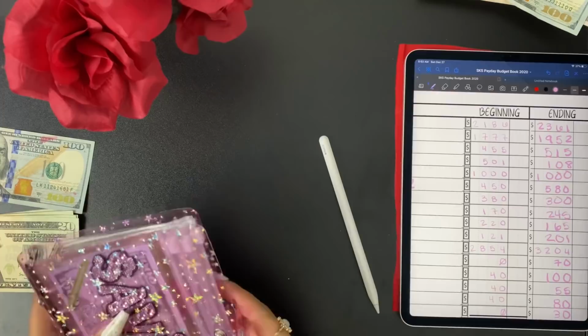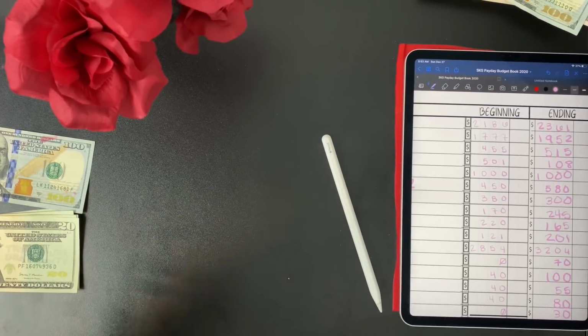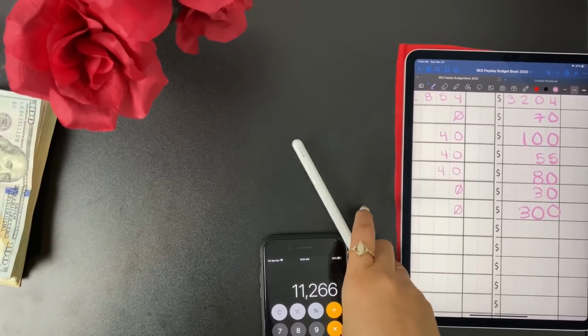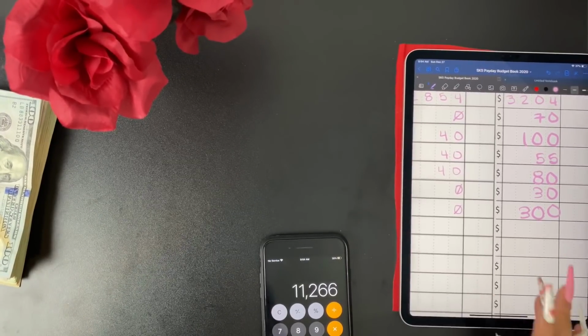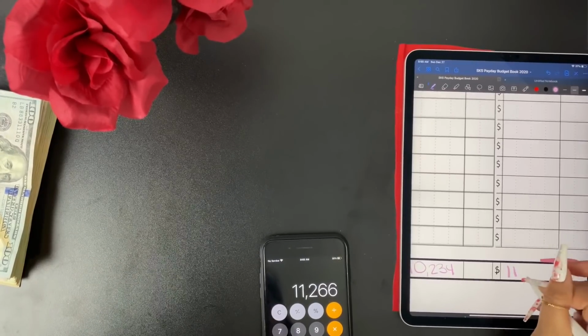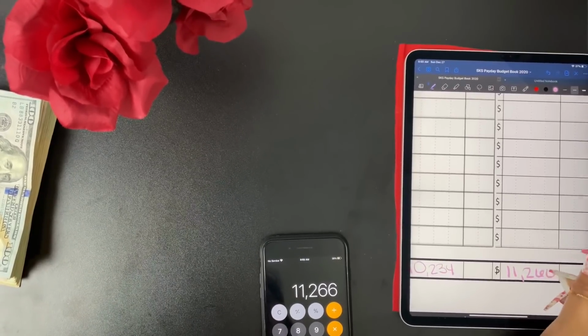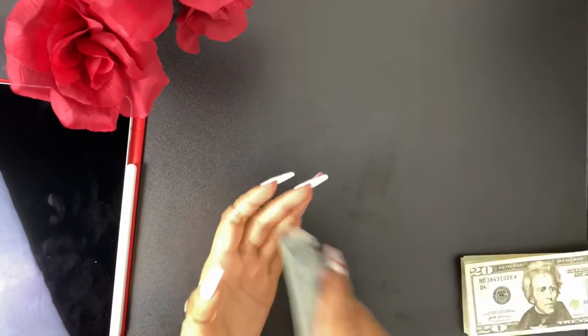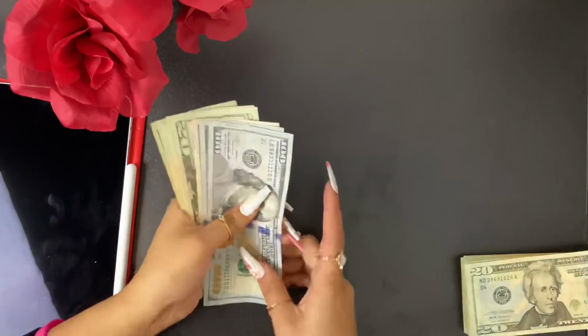Alright guys, let's calculate how much we have in our envelopes. So in our sinking funds, we have a total of $11,266. Let's count this money and see how much we are going to put into the bank this time.